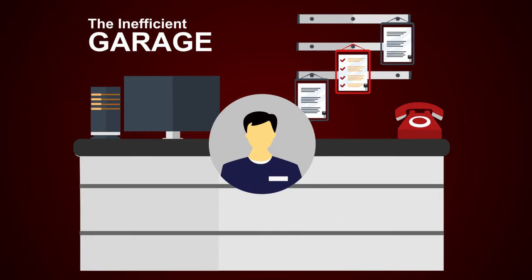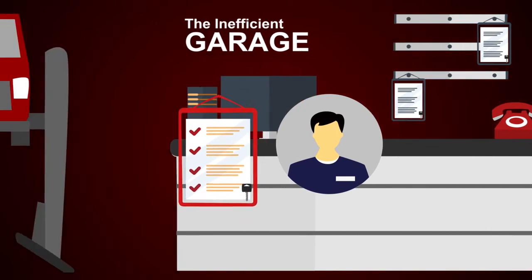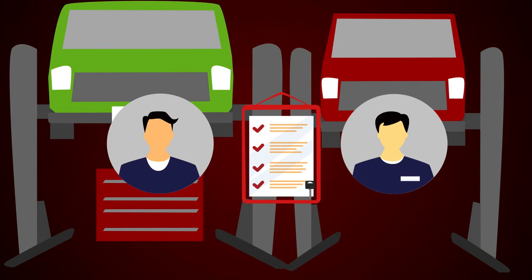The service advisor puts in the call to the parts shop for the parts and waits for delivery. In the meantime, the inefficient advisor runs the ticket back to the tech to let them know exactly what it is the customer's going to be looking for.